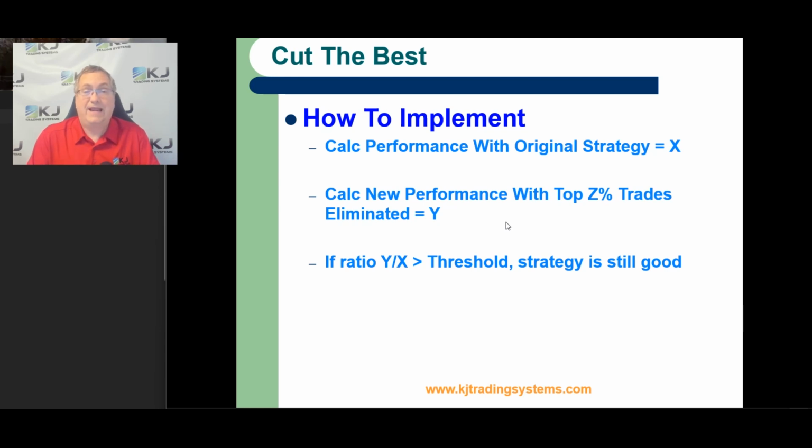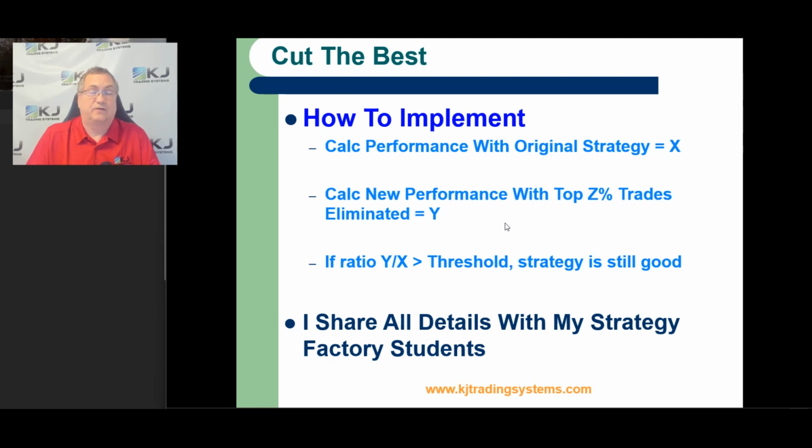So what I did when I ran my study is I had that 6 months of data, and so I knew where to set the thresholds, and I knew where to set these values and what parameters to use and everything. So I share all of that with traders who take my course. But if you want to do this on your own, that's how you would approach it.